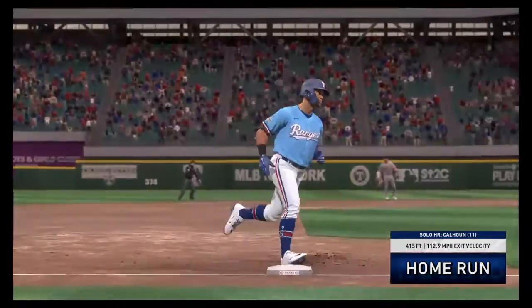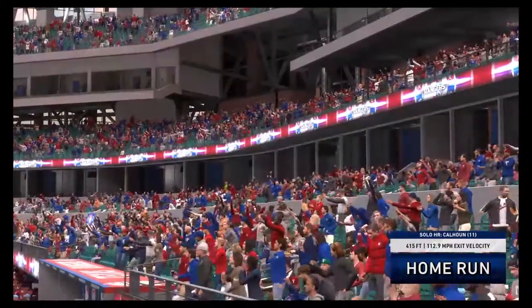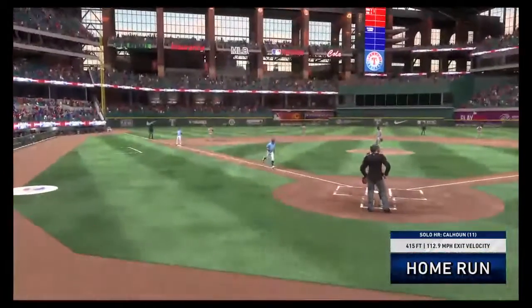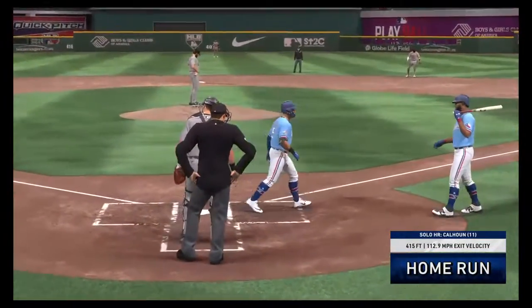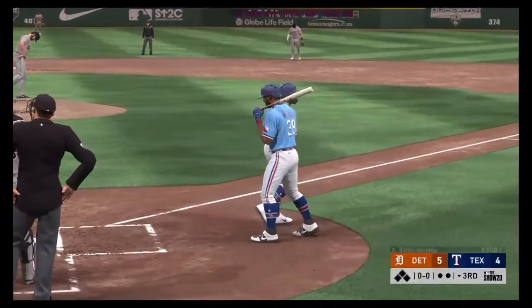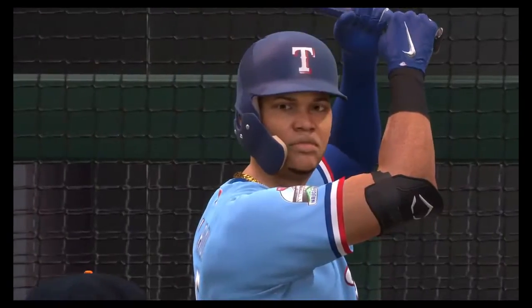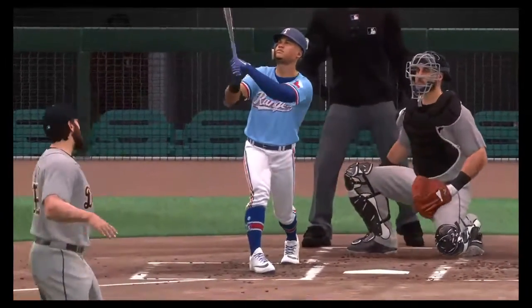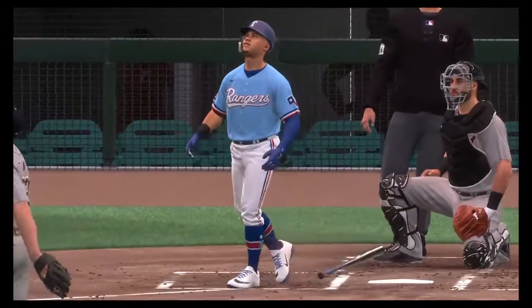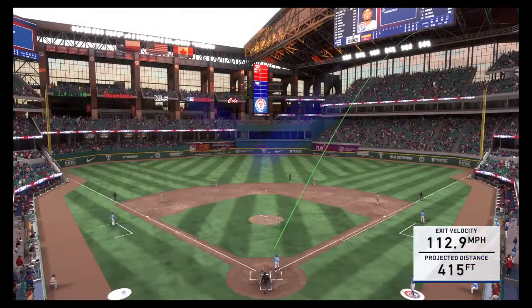A solo shot down the line in right. Number 11 for him on the season. As they pull within 1 here, it's now a 5-4 game. Well, he won his last start, but he didn't give up any long balls. He's already given up 2 here, so he's got his work cut out for him if he's going to get the W in this one. He's going to have to start keeping the ball in the yard for starters.